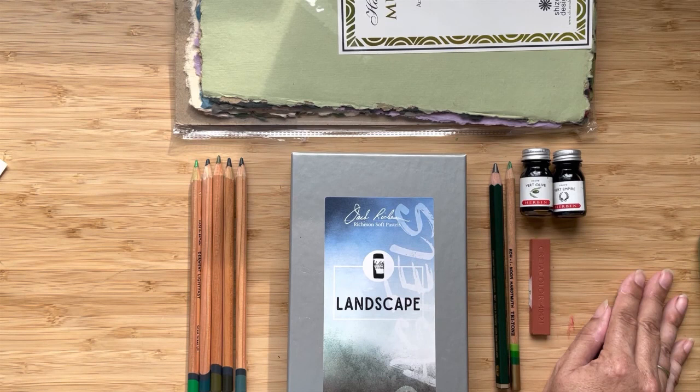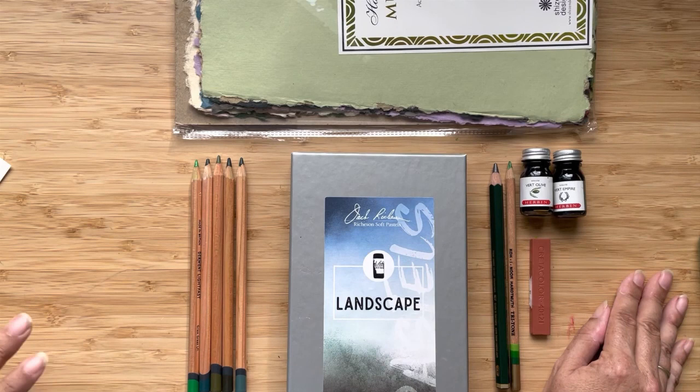There's like, you know, a chisel aisle and children's art sets and all sorts of things. So if you're in the Buffalo area, you really have to check it out.